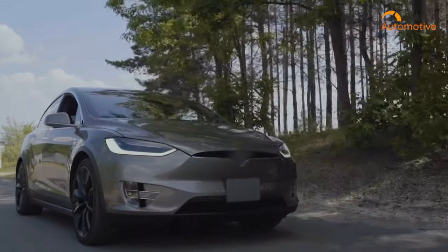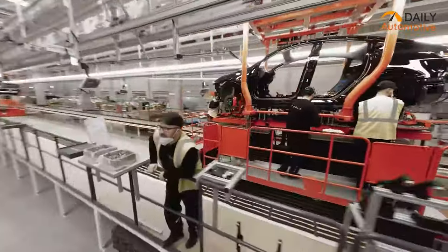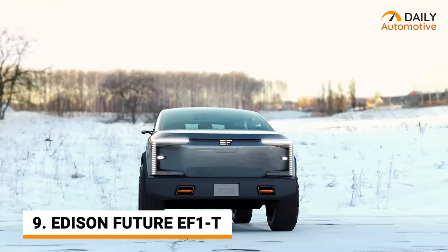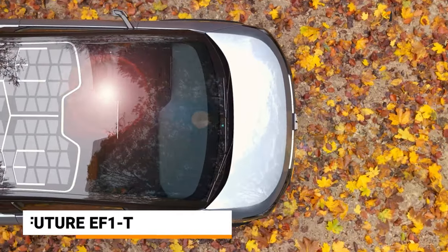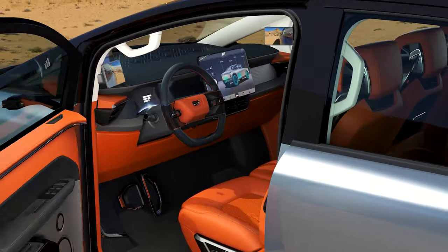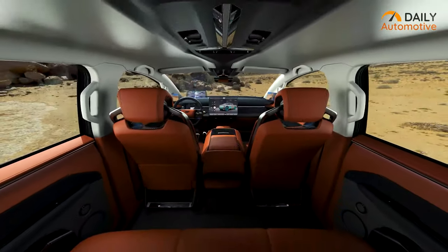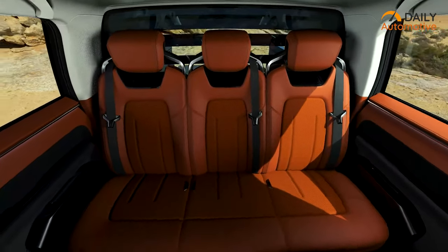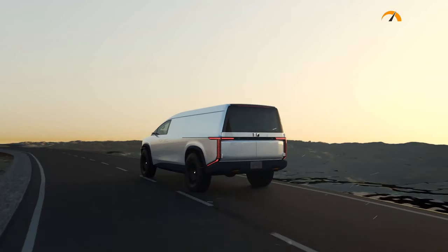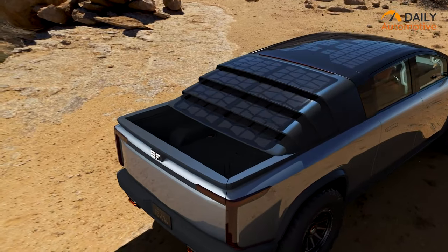As electric vehicles gain popularity, it only makes sense that manufacturers continue to pump cash into R&D to put their vehicles on top of the list. And the result is the Edison Future EF1T. The most striking feature of this car is that it has solar panels on the roof and dashboard for additional charging. Aside from that, it has a roomy cabin for carrying 6 passengers and a standard 6.5 feet bed with an option of 8 feet. The EF1T will be available in 3 configurations with different motor, range, load, and towing capacities. Edison Future plans to release them in 2025.